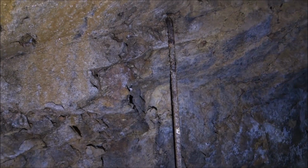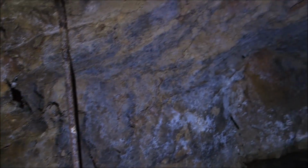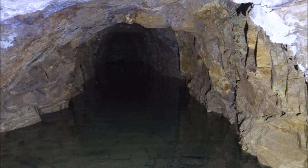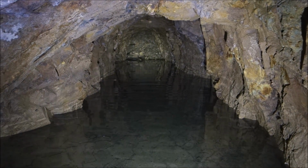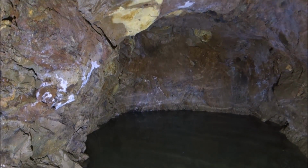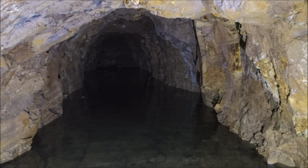There's a bar right there. Can't tell if that's for barring down rocks and things like that, or if that's old drill steel. Too hard to tell at this point. Alright, like I said, that goes back there and dead ends. Oh great, and then this comes here and dead ends too. I'll just be sure about this one down here, because I have been fooled before with that kind of thing.